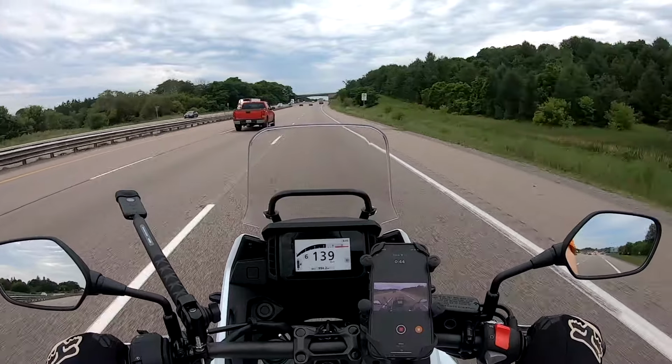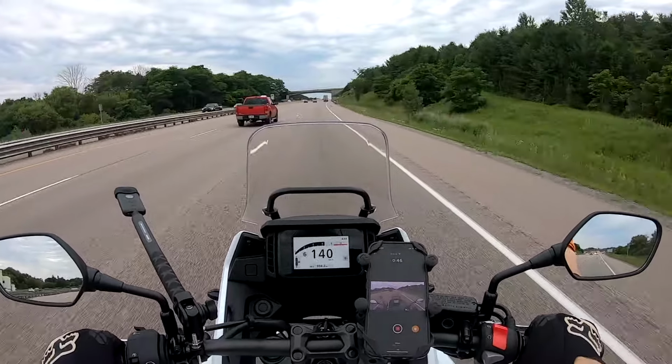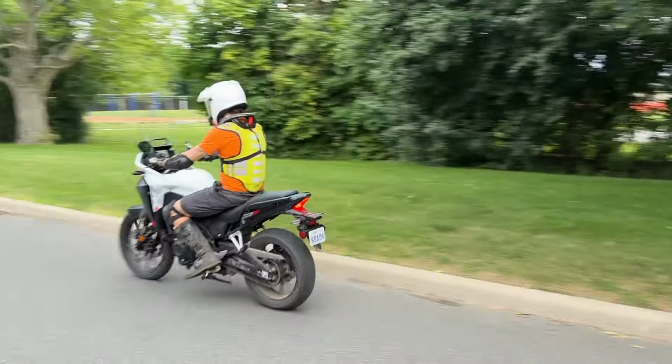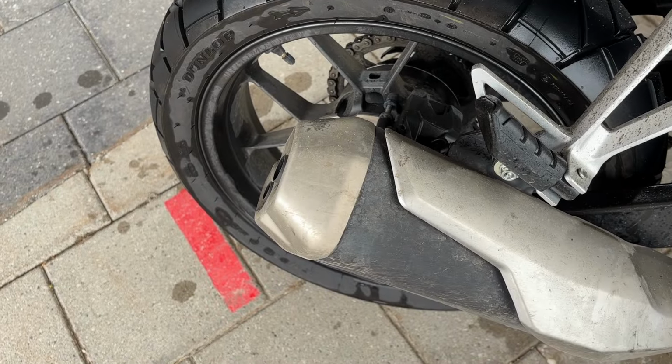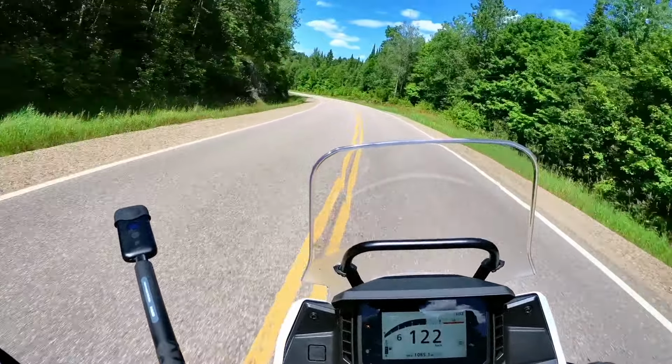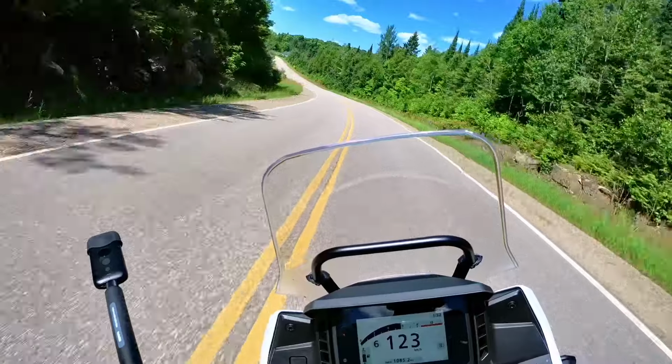The motor is a parallel twin with a 180-degree offset crankshaft, which unfortunately means that it sounds a bit flat. The exhaust note is quiet but deep, and an aftermarket pipe would definitely help.